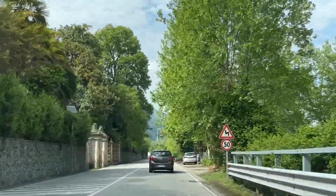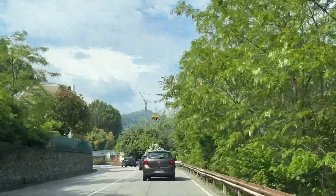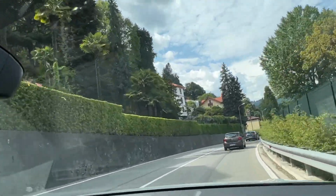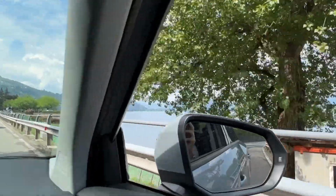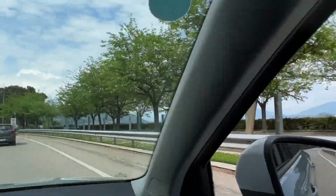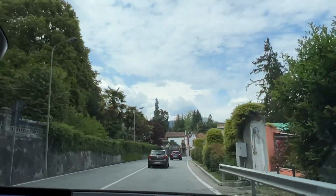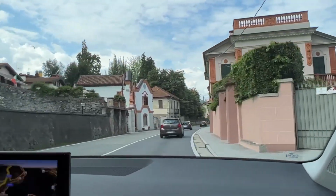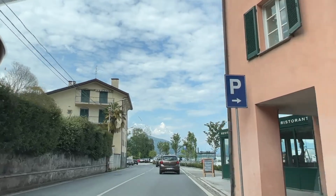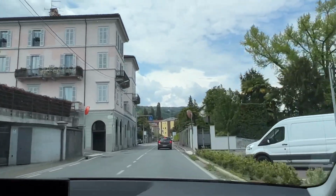It does warn you that there's going to be curvy roads ahead, and there are curvy roads everywhere. Soon enough we'll come into the little town. Some of the houses up on the hill of Arona. Lago Maggiore, which is absolutely stunning. And here we are into the little town. Riding their bikes, just enjoying the afternoon.